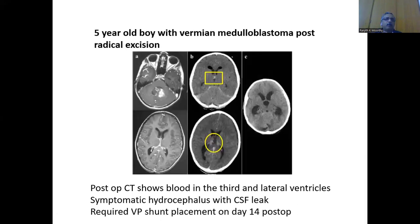So this is another 5-year-old boy with a midline medulloblastoma. We have done a radical excision, and hardly any tumor was seen in the postoperative CT. Of note, you can see, however, in the postoperative CT scan, we saw blood in the third ventricle and in the lateral ventricles.